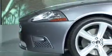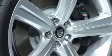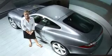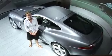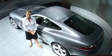The handling should also be better than the standard cars, with stiffer suspension settings, more powerful front brakes, and faster acting, weightier steering. If you like what you see, you can stroll into any Jaguar dealer and order one today. That's as long as you've got £67,500 to spend. There's a convertible version too, and that'll set you back a further £6,000.